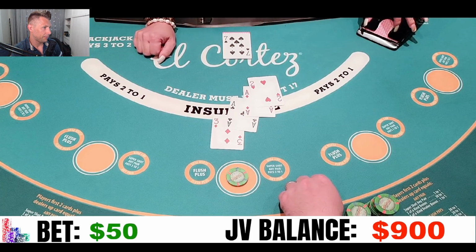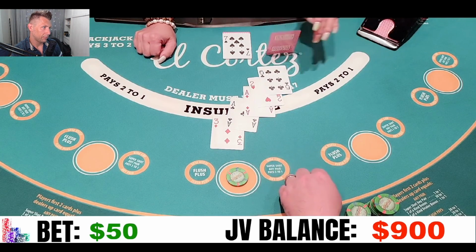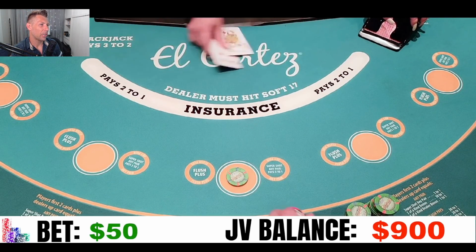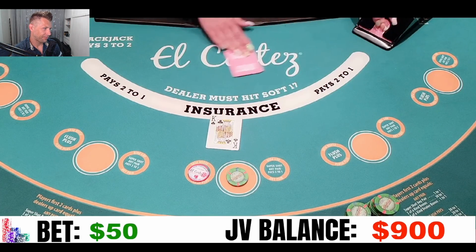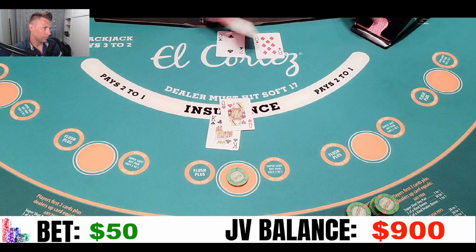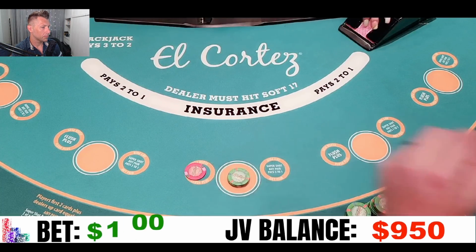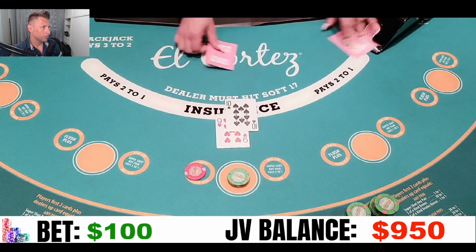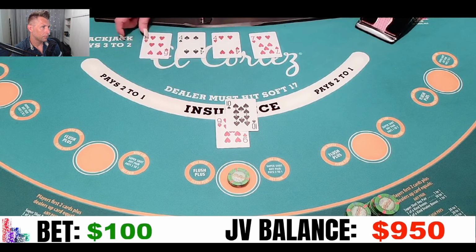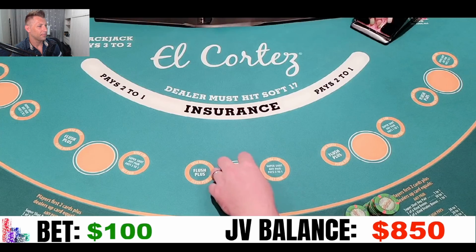Soft 17. 17 again. Hit it. Looking at your face, right? 13. Yep, about an 8. That's why you hit, man. $14, $17. Like $100 right here. $15. Oh my gosh, 21 again. Put that 100 back out there.